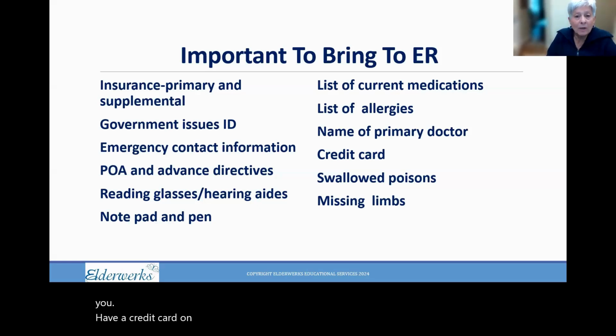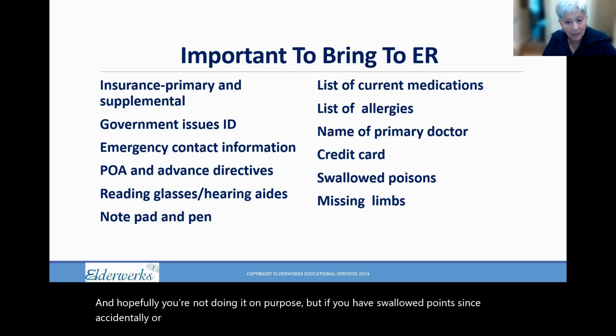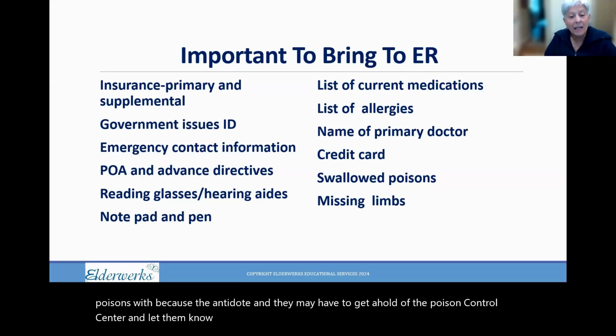If you swallowed any poisons, and hopefully you're not doing it on purpose, but if you have swallowed poisons accidentally or on purpose and changed your mind, you need to bring those swallowed poisons with you, because they may have to get a hold of the Poison Control Center and let them know what is in there and what the antidote would be for that.